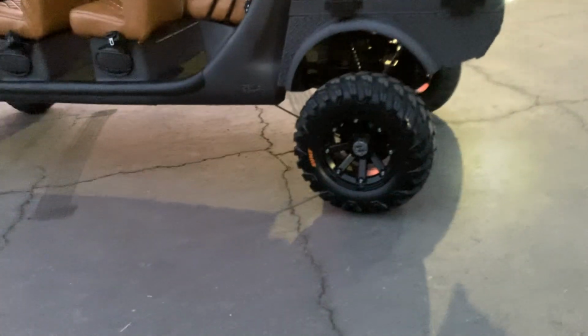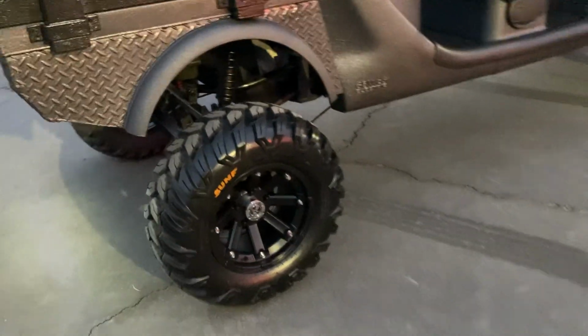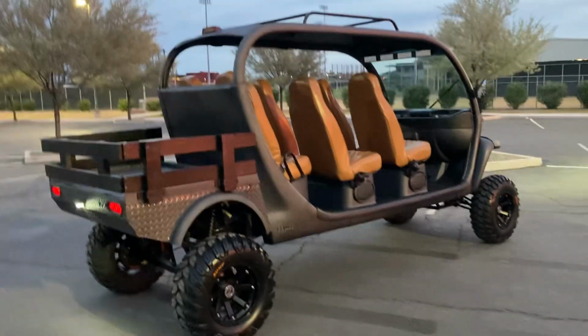14-inch lockout wheels in matte black with the 26-inch Maxxis Suros Sun-Up Edition tires. The best tires you can possibly have on a lifted GEM. If you're going to lift it way up, those tires ride like a Lexus. No shaking or vibration. They're just very, very smooth on the road.